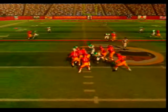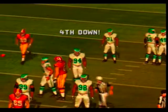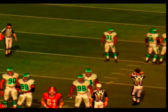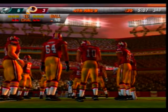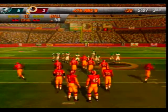Drops back. Throwing. Knocked away. They dropped additional people into the secondary, but still generated an excellent pass rush. And that gives you a lot of flexibility calling your defense. If the guys up front are good at creating pressure, then you don't have to blitz as often, giving you the ability to double cover an opponent's best receiver.